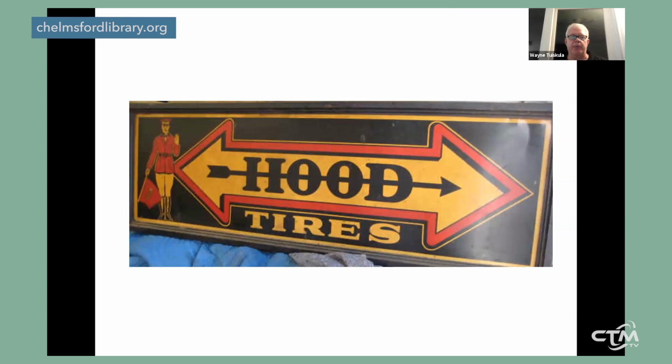Advertising things are always popular. Here's a Hood tires sign from the 20s or 30s, and that brought over $700 when we sold that several years ago.